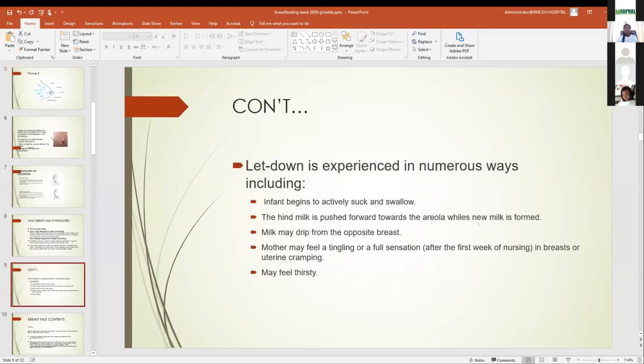And you realize that as the mother is suckling, the other breast may start dripping, and the mother will feel some tingling sensation or fullness of the breast. Most of the time, especially with first-time mothers, those who have just delivered, about a week old, from day one of delivery, so the first week of nursing, you realize that most of the mothers will have cramping, like menstrual cramps, while they breastfeed. It's all because of the letdown reflex.